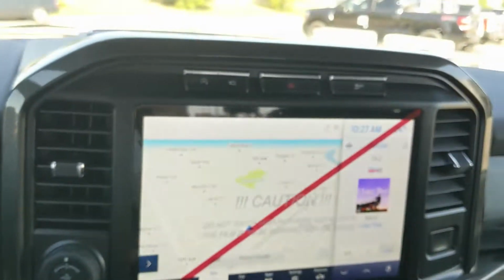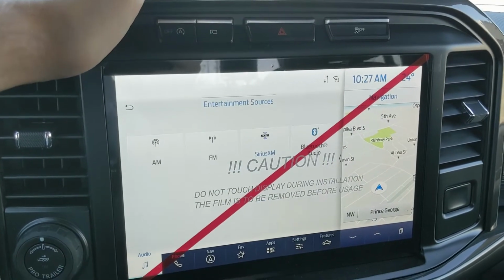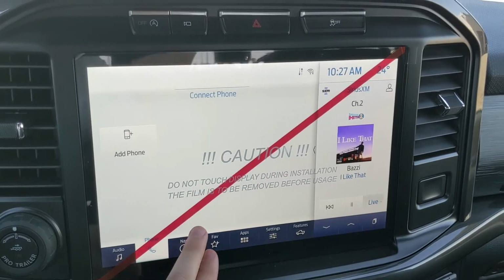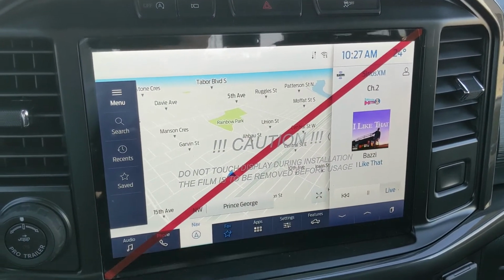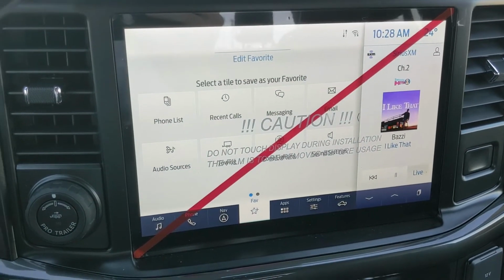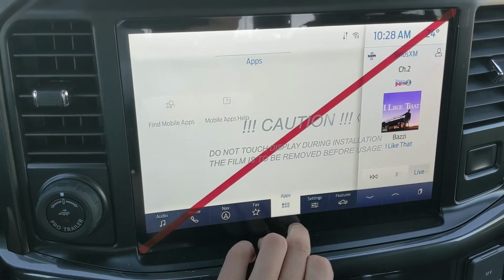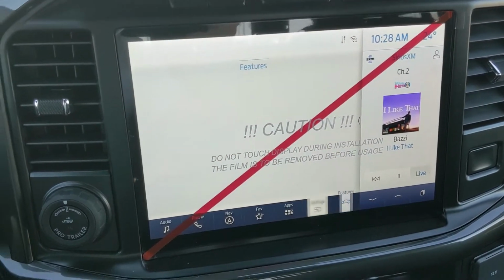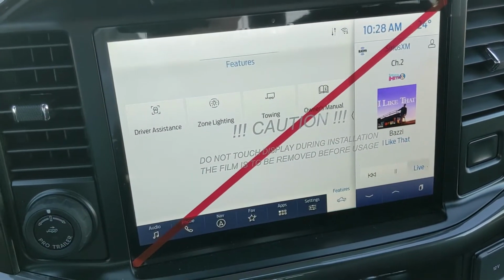Moving on to your center, your infotainment screen, which is radio, Sirius, and Bluetooth capable, so you have some options there for whatever you want to listen to. You have your Bluetooth phone controls, your navigation screen, so you're hopefully not going to get lost on your travels, your favorite screen, where you can find all of your most used apps, settings, whatever you want there. You have your app screen, settings for your screen, and some other features around your vehicle, and your general truck features such as driver assistance, zone lighting, towing, and owner's manual.